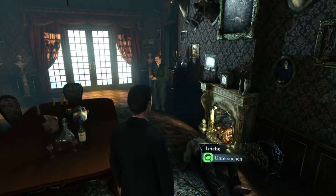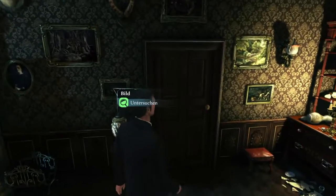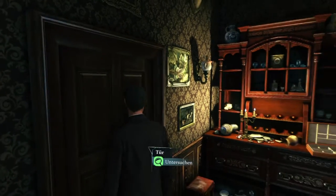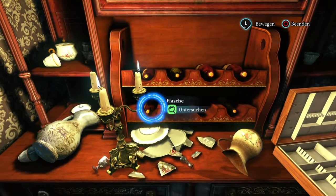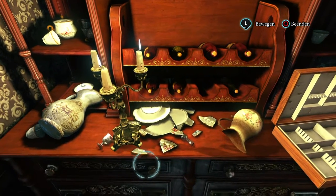Jetzt haben wir die Leiche fertig. Sehr gut. Die Tür haben wir untersucht. Hier finde ich nichts mehr.